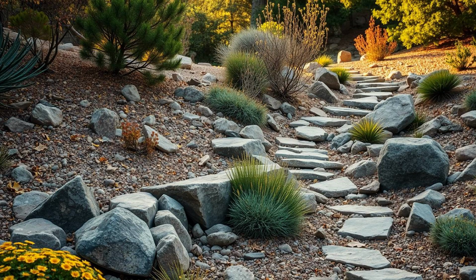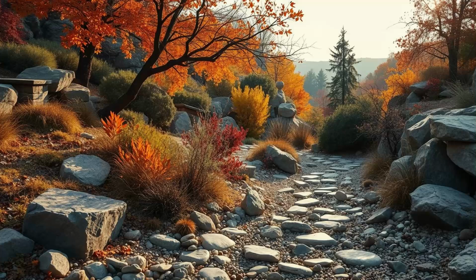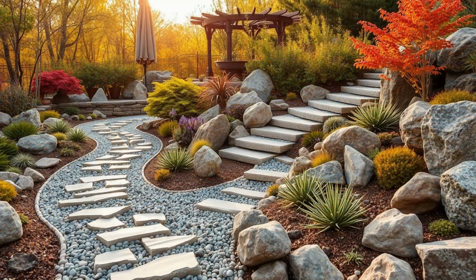Rocks also look amazing. They give your garden this natural, grounded feel, like something you'd see in a peaceful mountain retreat or a cozy desert hideaway. You can use them to build structure, create contrast, or just add a touch of texture that makes everything else in your garden pop. Whether you go for sleek, modern vibes, or something more wild and organic, rocks can fit just about any style.